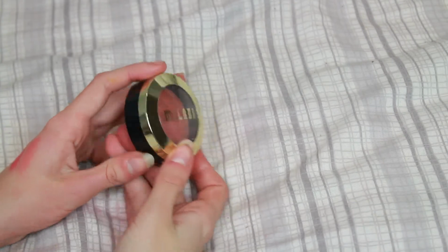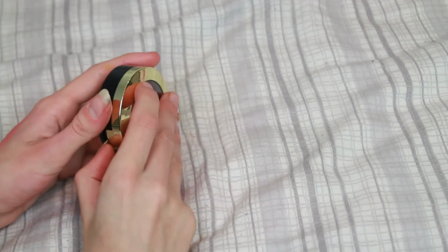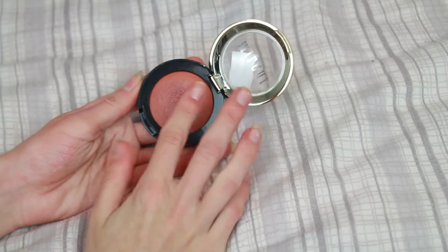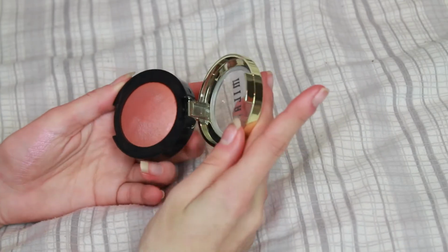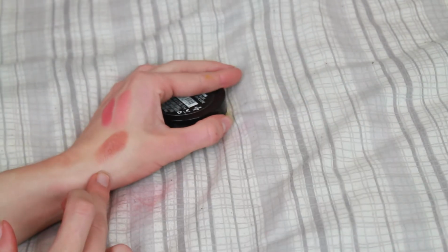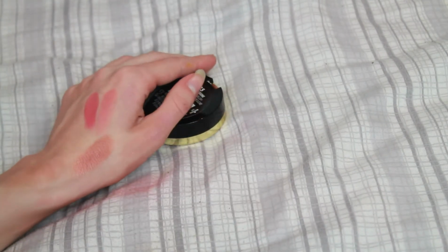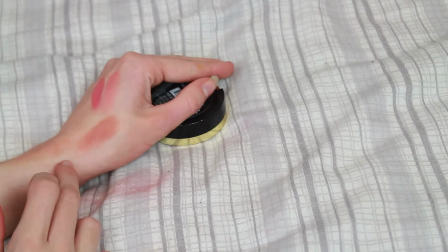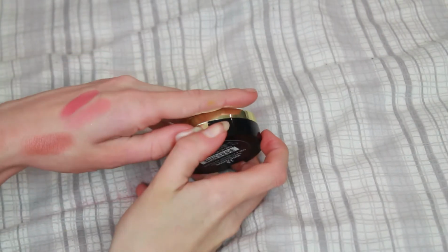Number 7 is this guy. It's a Milani blush. This is in the shade Sunset Passion. And this is what it looks like. How do I describe this colour? It's more of a bronzy shade. This is what it looks like. Yeah, it's more of a bronzy, sunburnt kind of blush. I'm really bad at describing colours, I'm so sorry.